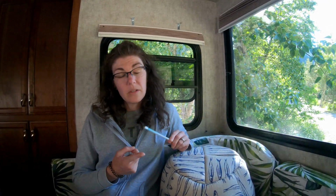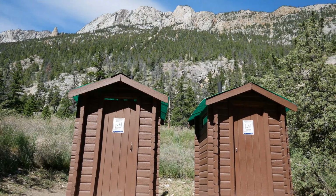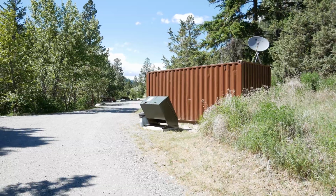Just a couple more details about your stay here when you're planning to come to Marble Canyon. There are no hookups, there's no cell phone signal here either, and there is no sanitation. So be prepared to empty or fill your tanks either before coming or after leaving. We passed a sanitation station in Cache Creek, so not too far away. The cost to stay here, at least at the time of filming, was $18 a night. And that's all I got for you.